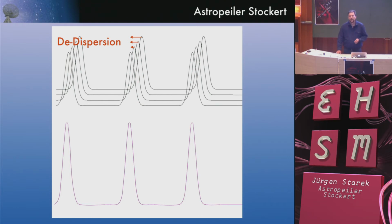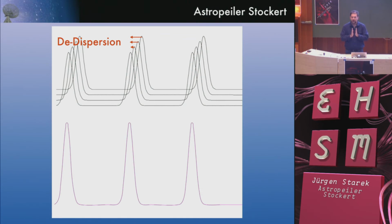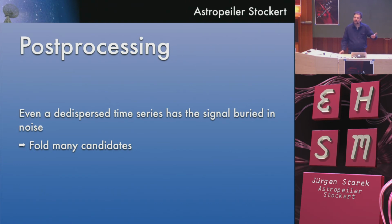So we need to get rid of this dispersion effect. That's a process called de-dispersion. We want to individually sample all these frequency bands, move them according to the delay they experience in the interstellar medium, and add them up to nice, sharp, high peaks, because that's something we can work with. Well, almost. It's still a very, very weak signal. So even if you de-disperse a signal, the pulsar signal is buried in noise, and of course, you always want to push the frontier forward. You always want to detect fainter pulsars. So you need to be able to really look at these extremely weak signals.